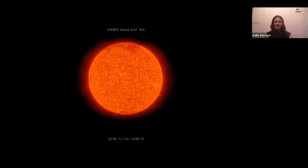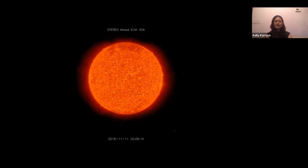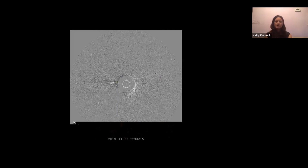So again, do you see anything? You really didn't see much in this. And if someone had asked me just to watch this movie and point out a coronal mass ejection, even after looking at these for the last 15 to 20 years, I probably could not have told you exactly where this was. But now what we've done is we've taken one image and subtracted it from the last, so that you could actually get a little sense of the change and see if in the change we can see anything like some of these coronal mass ejections.